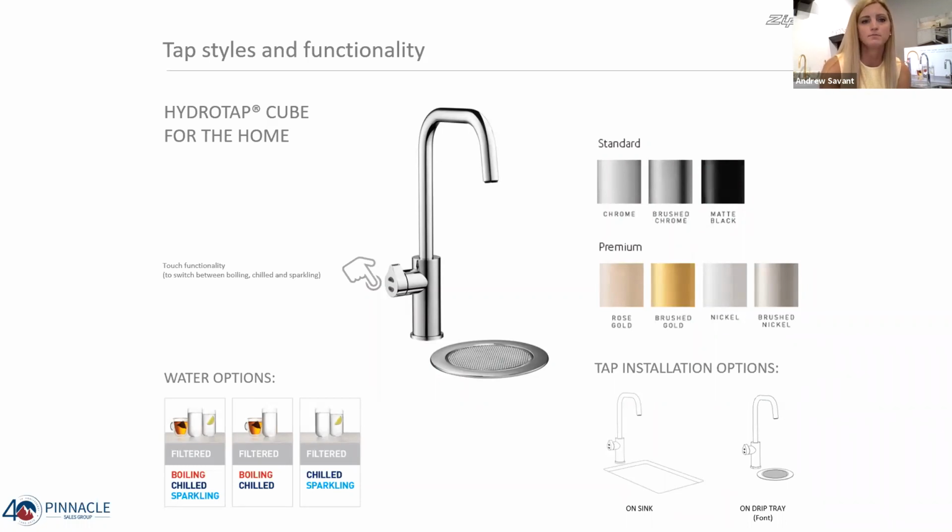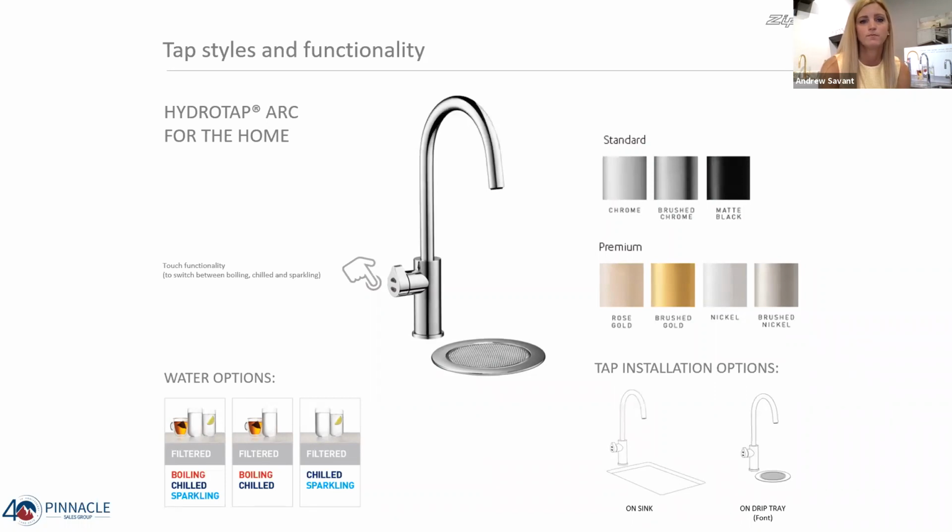Next, you have the arc. It's exactly the same as the cube. The only difference is the curved spout versus the angled. These are perfect regardless of the kitchen decor. They'll fit in seamlessly with traditional, transitional, or modern look for your client.